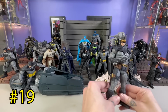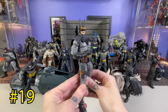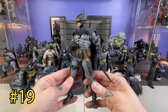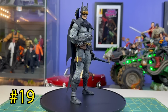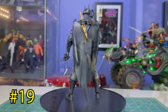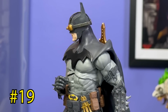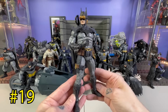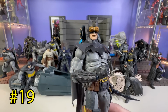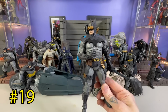Number 19 will be the Todd designed Batman. This was one that we all kind of laughed at when we first saw photos of it. But then in hand, a lot of folks were like, "Ooh, this is actually really sharp." And that is an experience that is very typical of the DC Multiverse line. We see some early photos of the figures and they maybe raise some eyebrows, but then in person, we get something pretty cool. I like this dude. I got both of them so I could get all the different accessories, mix and match, and make my own best version of it.